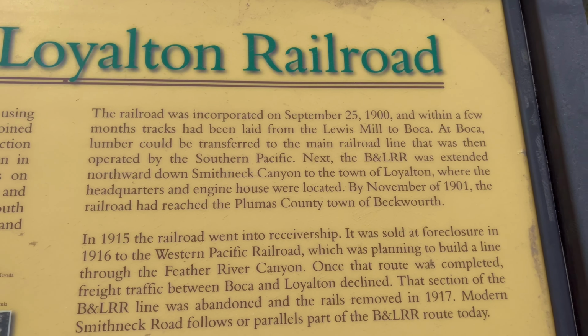I'm going to turn off the main road here to go check out this valley. It's absolutely gorgeous. If I'm not mistaken, I think this is called the Dog Valley. It's absolutely huge. So we've come down the hill from the peak of the Smith Neck Road, and now we're down into the valley, and it's just absolutely gorgeous.